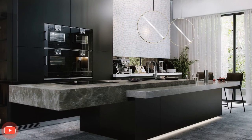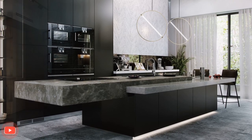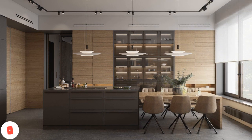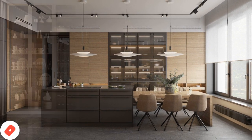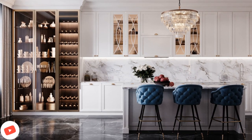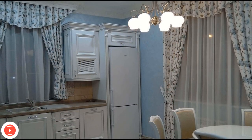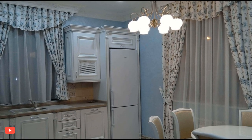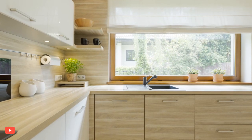Floral, geometric, or striped patterns can infuse the kitchen with personality and serve as a focal point in the space. It's essential to choose patterns that complement the kitchen's color scheme and overall style. For a classic and timeless look, gingham or checkered curtains can be a charming choice. Gingham curtains offer a rustic and nostalgic feel, making them perfect for farmhouse-style or country-inspired kitchens.